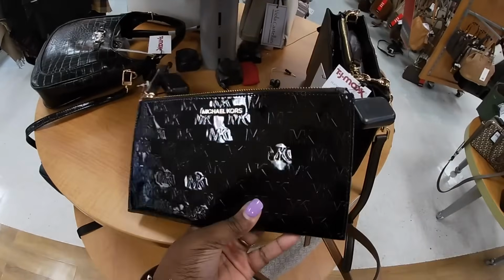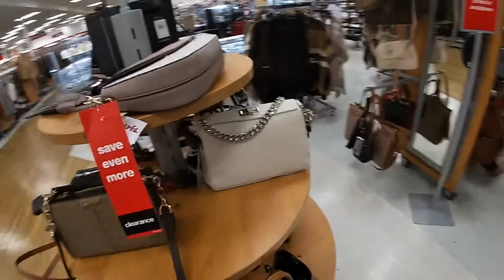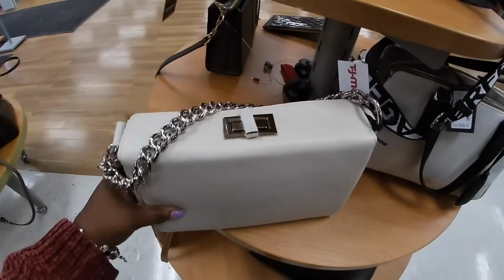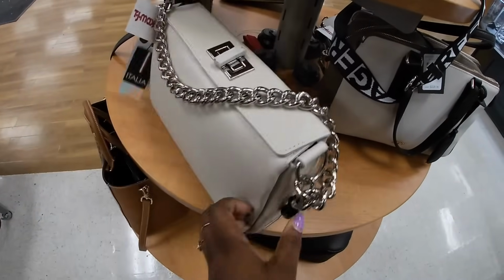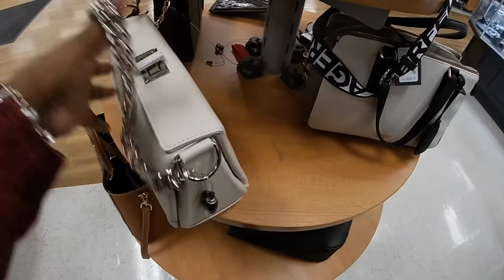See, this one kind of looks more shiny. It kind of reminds me of when I used to do the matte nails. They would look matte the first 1 or 2 days, but then as time went by, it kind of got a little shiny. I didn't like that, but it's cute for the first day look. This is $70.